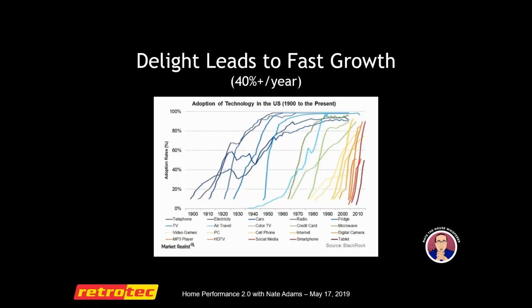And a lot of that is because they're so good. I mean, they offer so many benefits, and they can be delightful. They can also drive you crazy. But this is the kind of growth we want to see if we want home performance to become a force to be reckoned with and make comfortable, healthy, long-lasting, and efficient homes normal. Now, to do that, we need 40% or higher year of growth, 40% or higher. That's not easy to achieve, and being able to build a system that's capable of that kind of growth is really difficult.